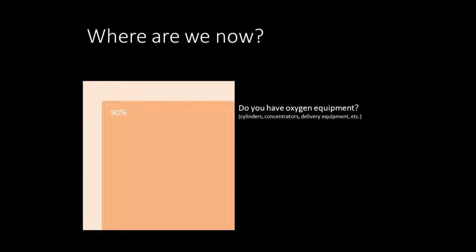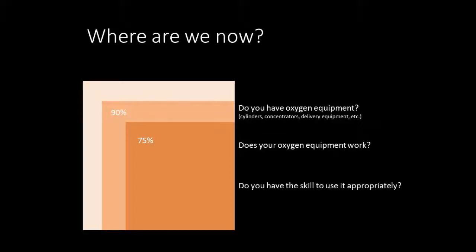In the hospitals that we're working with in Nigeria, 12 hospitals, only one of them had absolutely no access to oxygen when we started. The other 11, they at least had something. But when we ask, does your equipment work, that starts to drop. We tested about 50 concentrators in our 12 hospitals. We found 3 of them that could produce medical grade oxygen, and only one of them had appropriate electrical specifications to actually be used in Nigerian hospitals.